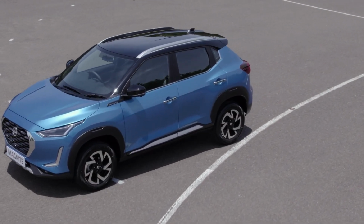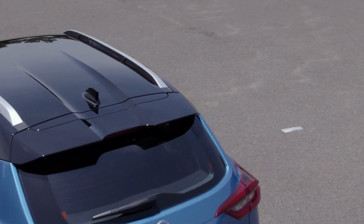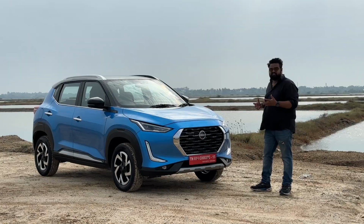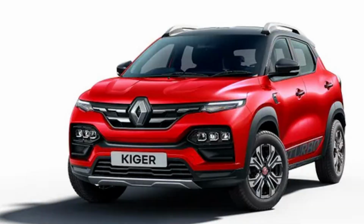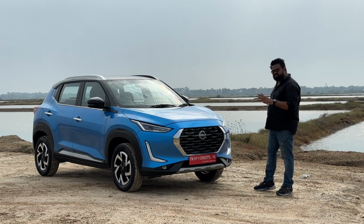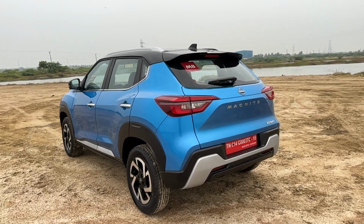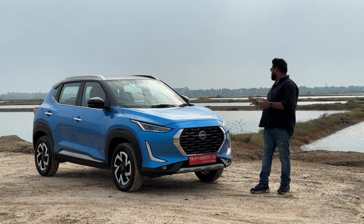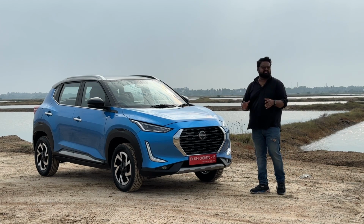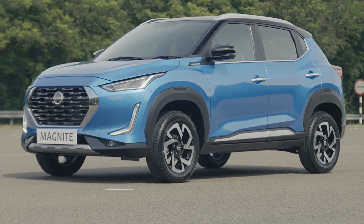Now that we know about the exteriors, there's not a lot to talk about there. As a whole, the design of the Magnite is a little more sophisticated, especially if you compare it to the Renault Kiger. The Kiger is more youthful and should appeal to the younger audience, but the Magnite has an understated design. It looks classic and sophisticated, and it gets all the bits that make it look like an SUV. It has a big, large grille, a tall bonnet, roof rails, nice large wheel arches, body cladding, and everything you want to see on an SUV. So overall, if you're looking for a compact SUV, this is one car you should be looking at.